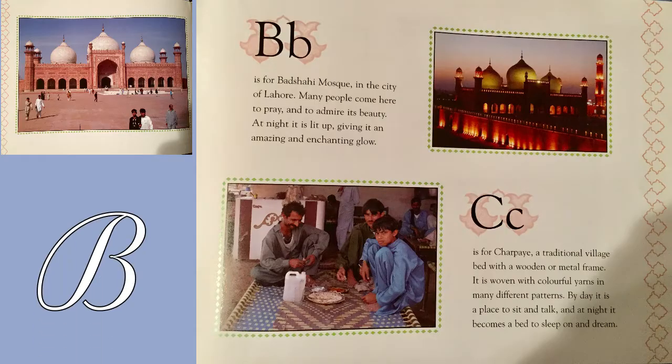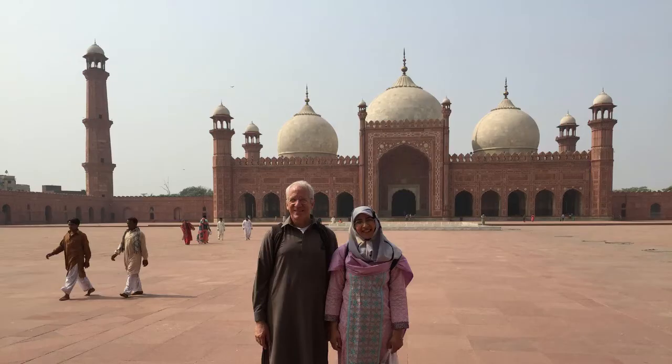B is for Badshahi Mosque in the city of Lahore. Many people come here to pray and to admire its beauty. At night, it is lit up, giving it an amazing and enchanting glow. My mom and dad went to Badshahi Mosque.